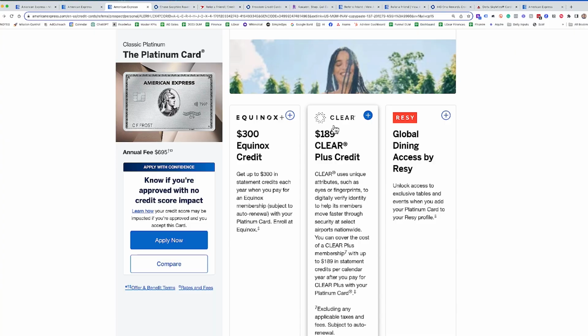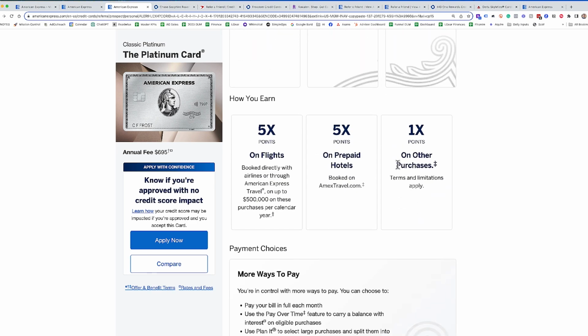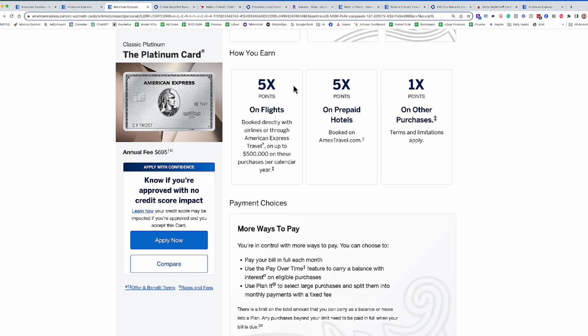So it's definitely come in handy recently for me. And you also get global dining access by Resy and a few other extra perks as well. Now you can see down here, in terms of multipliers, you get 5 times points on flights directly booked with American Express Travel and up to $500,000 of purchases, and 5x points on prepaid hotels on AmexTravel.com as well.